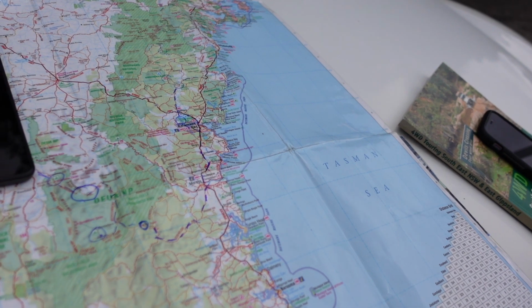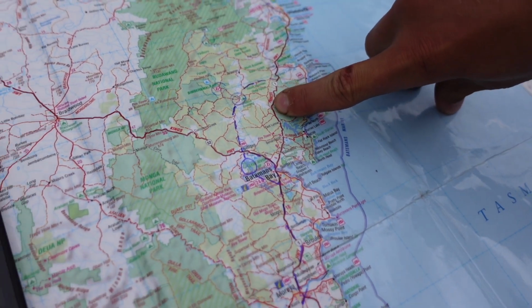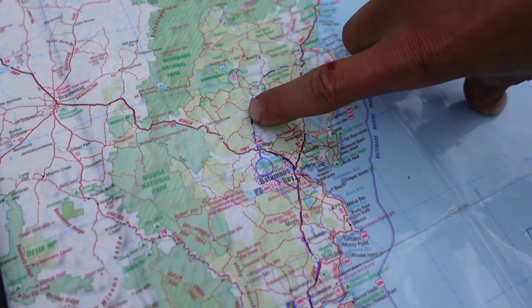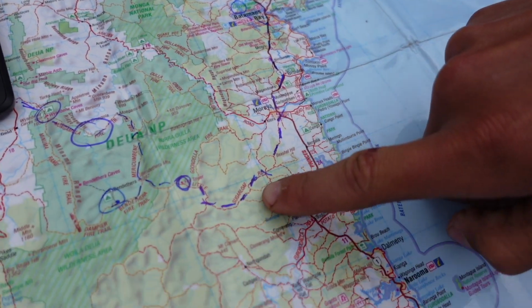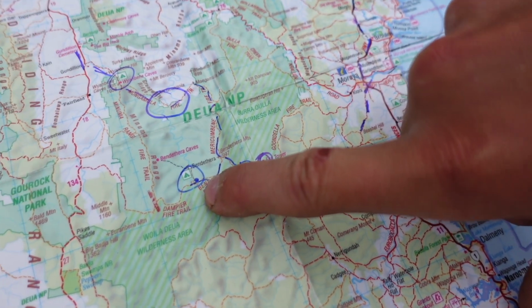I'm keen. So we got our map up. Where are we going exactly? We're here. We're going to head down the highway, find Sheep's Track. It should be along here somewhere. Head into Shallow Crossing, all that around there. Head all the way down the highway to Little Sugar Loaf. Have a look at the fire tower. And let's camp for the first night.